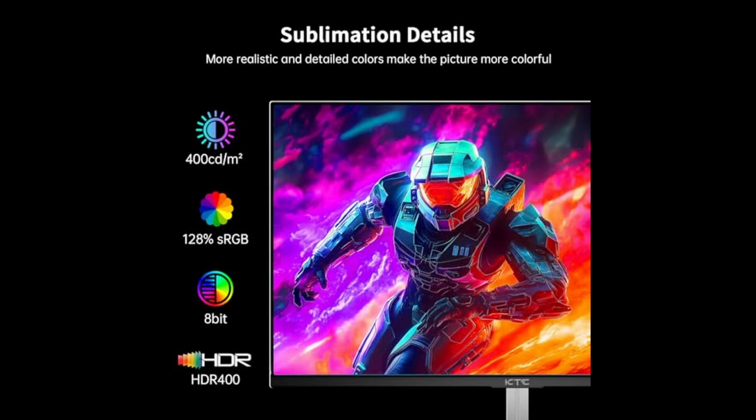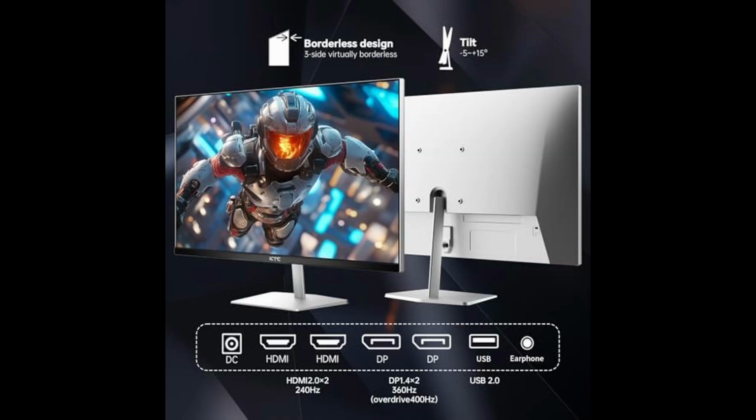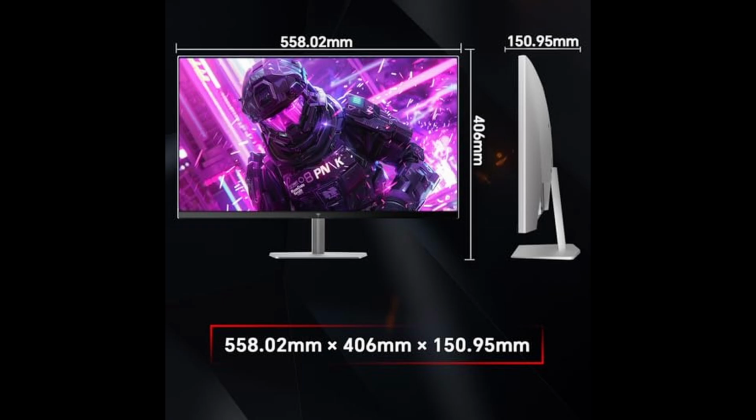Ergonomics are simple but effective. The tilt adjustment covers the angles most people actually need, and the stand feels stable without taking up unnecessary desk space. For those who prefer custom setups, VESA mounting support is there, making it easy to integrate this monitor into multi-display arms or minimalist desk arrangements. It feels designed for real desks and real users, not just showroom displays.